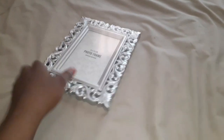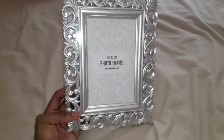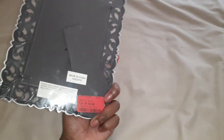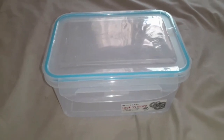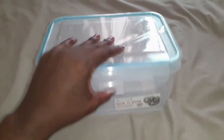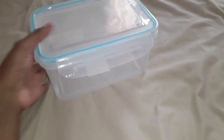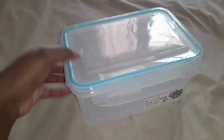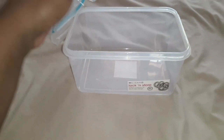And from Sheet Street, I only got just one item, which is this beautiful silver photo frame. And it was on sale for 19 rand only. Yeah, it's very, very beautiful. And from Clicks, I got this lock and store container, which is actually big enough to put in some biscuits and store them in the cupboard. It actually locks in everything. It's airtight. I love that it's airtight.